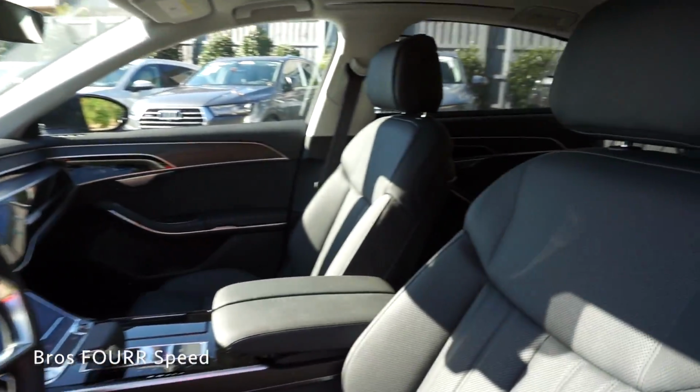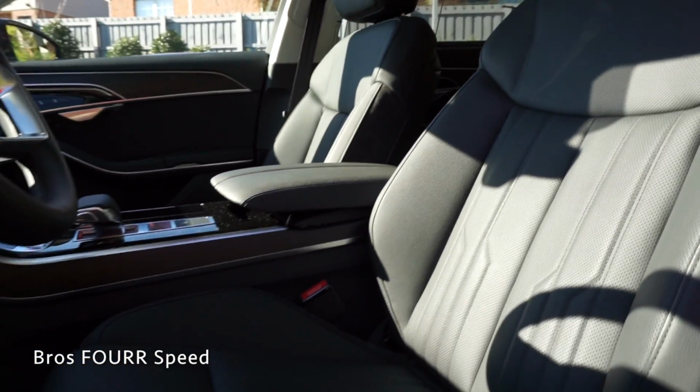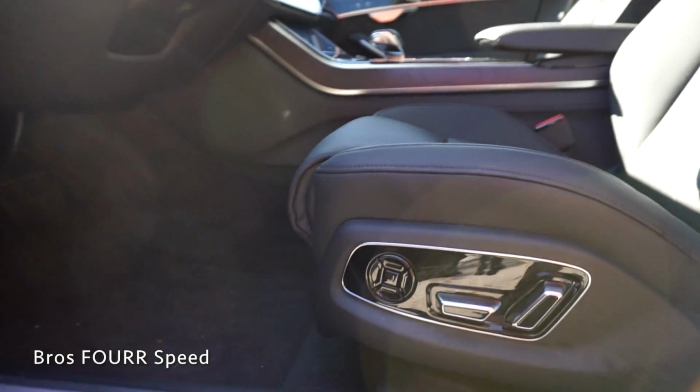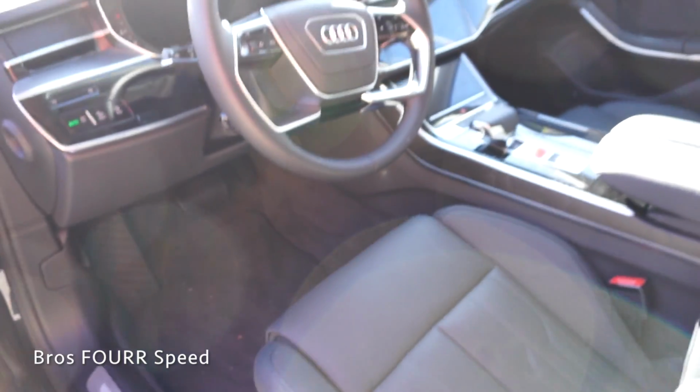Moving inside now to the black Napa leather seats. They're heated and ventilated. They have good bolstering support to them. They feature a massage setting. They also have an 18-way power adjustability along with 4-way lumbar support.